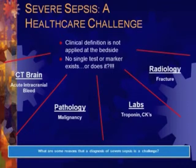Everyone thinks that lactate is the lab test for sepsis. Lactate has nothing to do with infection. All it tells you is that you're in shock.